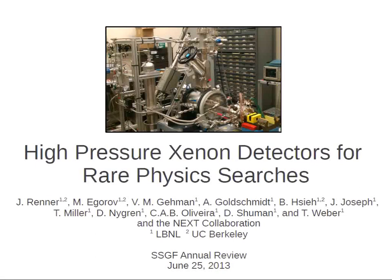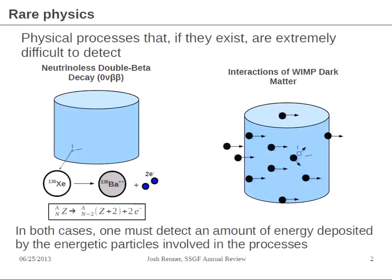I'll be telling you about my thesis research, which is in progress on high-pressure xenon detectors, with the main focus on searches for rare physics. And this is our high-pressure Xenon TPC, time projection chamber, at Berkeley Lab, which I will be telling you about during the talk. But first of all, what do I mean by rare physics?